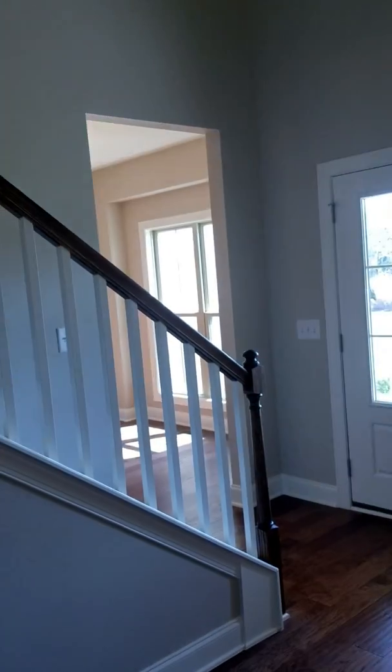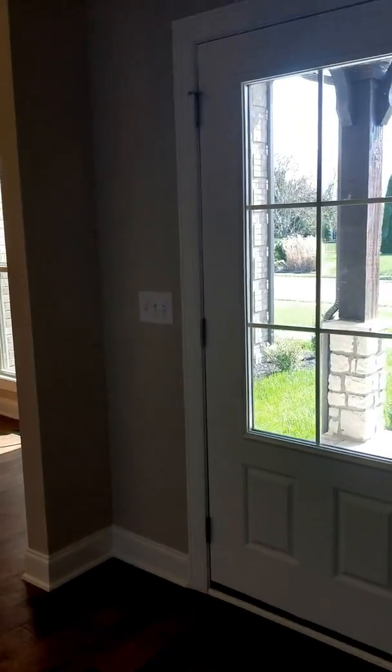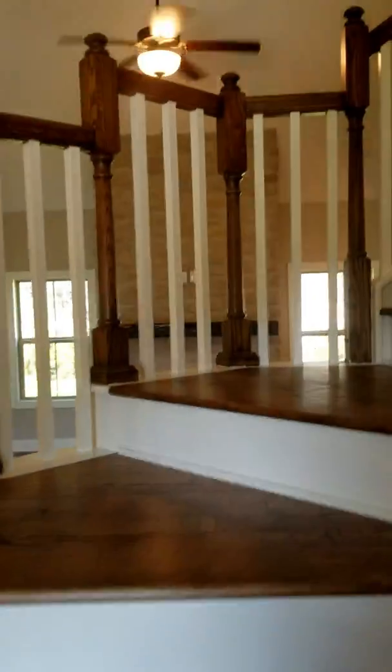Oh, this is nice. Deborah, make sure you tell everybody that this one is much better. Now, we're going to go upstairs, but I'm going to give you a view of the stairs before I get on it. Okay, now let's go. Up, up, up. I love the stairs.